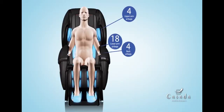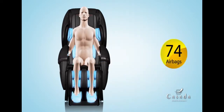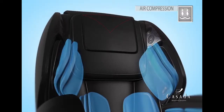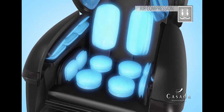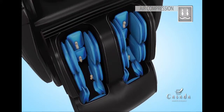In total, 74 integrated airbags raise the air pressure massage of the Skyliner A300 to a whole new level. The shoulders can be fixed to support the extension. Airbags in the thigh, bottom and back area can simulate the most varied types of movement pattern. The calf and foot massage is well supported by a variety of available airbags.